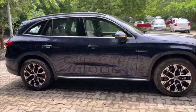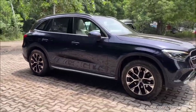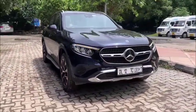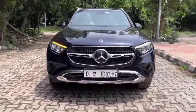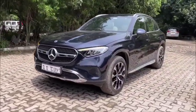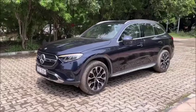The dashboard is black with contrast stitching and silver inserts. Like the C-Class, the GLC gets pinstripes, which can be polarizing. There's a fully digital instrument cluster that stands out like a tablet, a large touchscreen head unit in the middle that's tilted towards the driver at an angle of 6 degrees, and carbon fiber detailing on the center console.